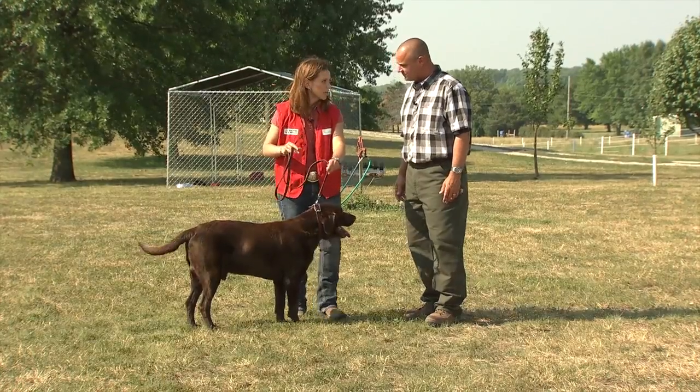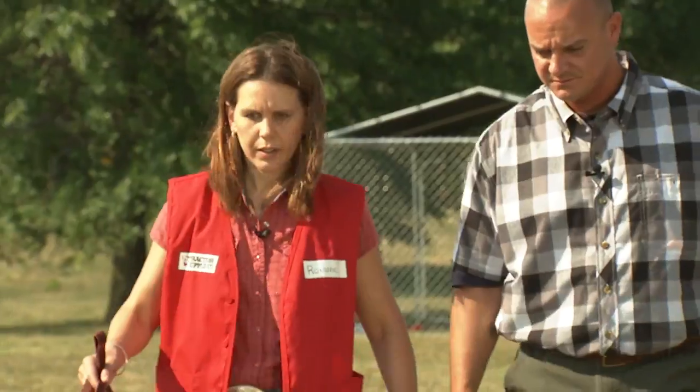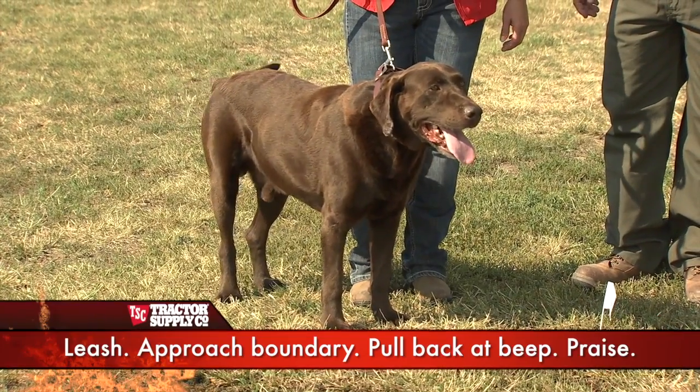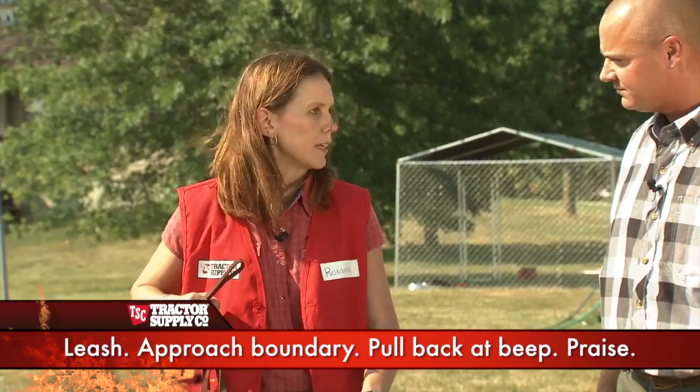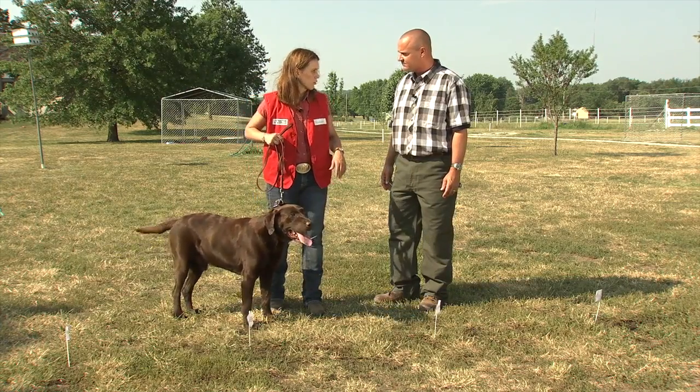So how do I train him to stay in the boundary? You first put a leash on him, and then you're going to lead him up to the boundary. And as you get to the boundary, of course the collar's going to go off, and you want him to come back to you, and then you're going to praise him. He wants to associate being praised with staying on the inside of the boundary, and when he goes to the other side, it's going to be a correction.